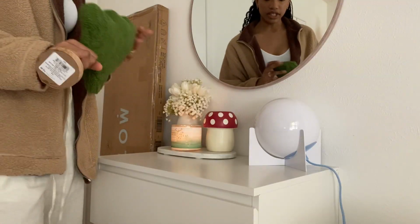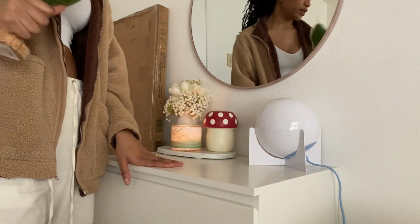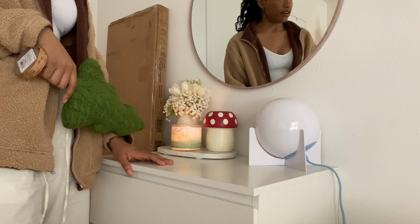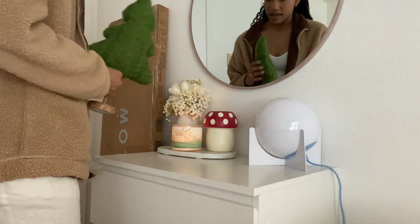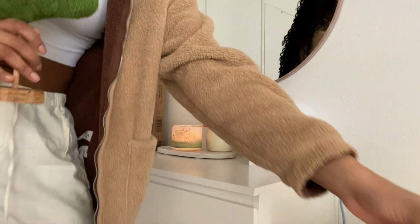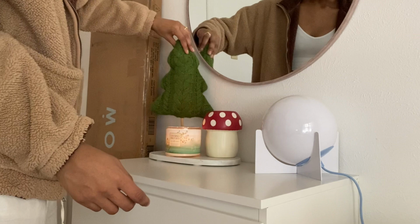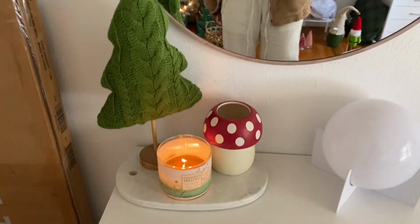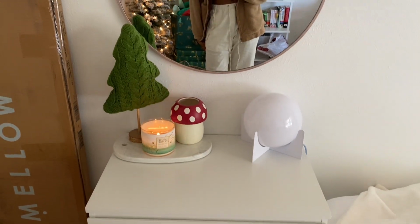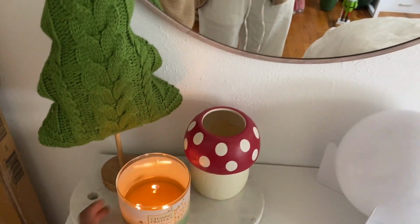Alright, for starters, I definitely have to do something to this dresser. I'm going to keep this mushroom because it definitely matches my Christmas theme. Right now, I don't have a Christmas candle. I have some Christmas candles coming in, but they haven't come yet. I think I'm going to replace this plant with this tree, just because I think it will look good this way. Oh yeah, it's definitely giving Christmas vibes. Oh, it's so cute. I can't wait to actually have a Christmas candle though.